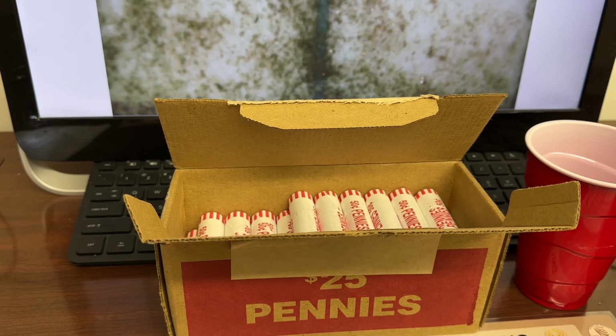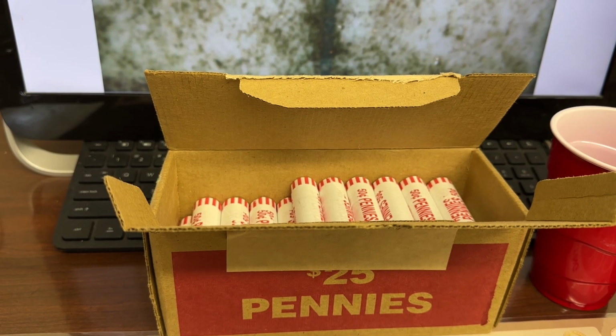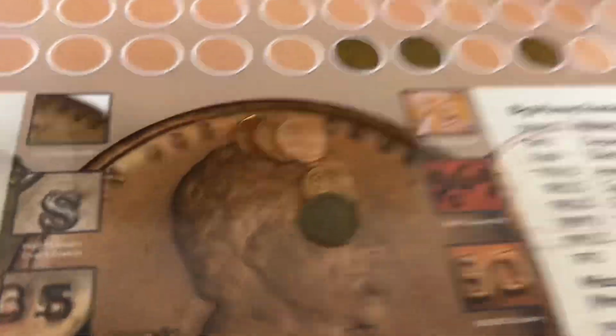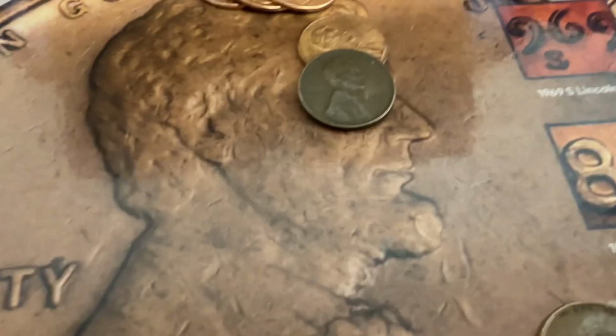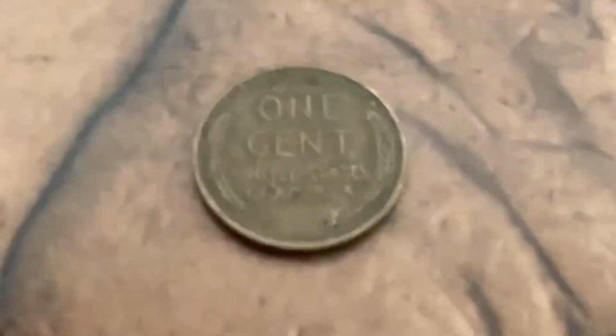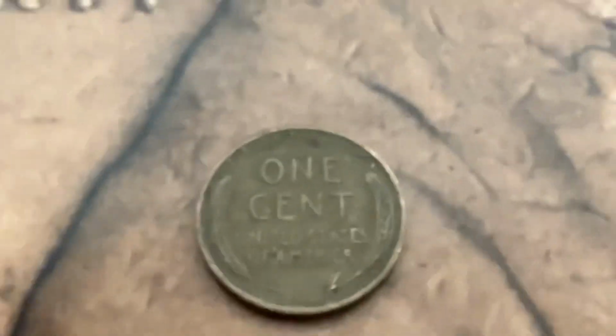Not in terrible shape. All right, I'm gonna get back to this and then I'll bring you back if I have a find. We're back with find number 7 on roll number 14. And it's all the way in the back, and it was obverse facing, 1951 Denver. Check out the reverse side of it. Not in bad shape. All right, I'll bring you back whenever I get my next find.